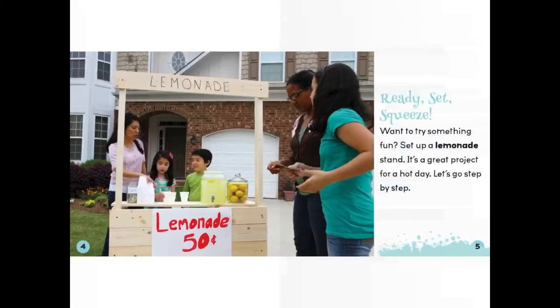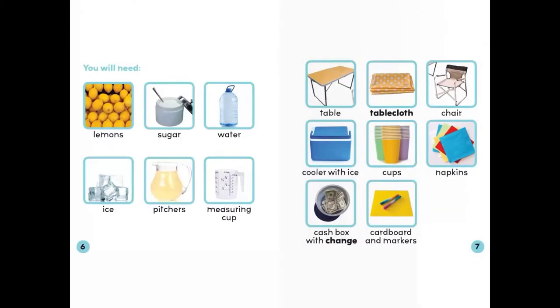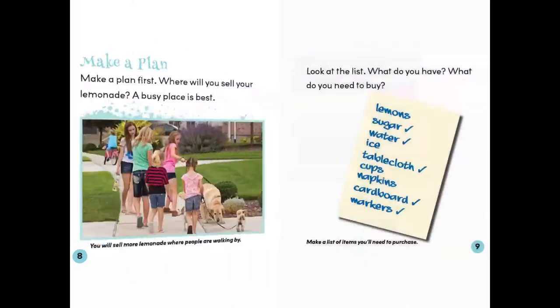Lemonade. Ready, set, squeeze. Want to try something fun? Set up a lemonade stand. It's a great project for a hot day. Let's go step by step. You will need lemons, sugar, water, ice, pitchers, a measuring cup, a table, tablecloth, chair, cooler with ice, cups, napkins, cash box with change, cardboard, and markers.